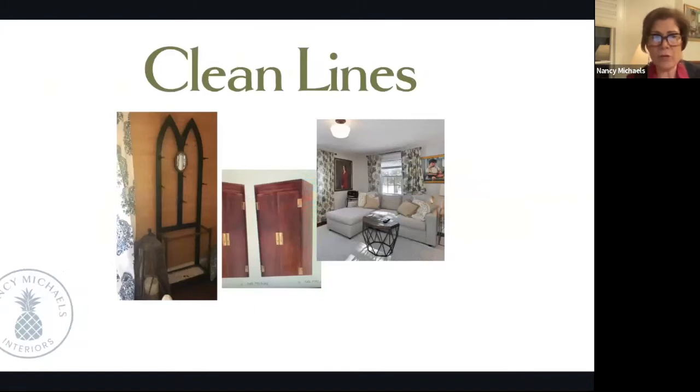Clean lines. So now the piece to the left obviously is an antique. It's a hat stand. But I would say it has clean lines, simply because I know it's more Gothic or Victorian in its style, but it's just got clean lines. The two matching armoires below are great. And that's another way to create symmetry. You could have two cabinets like that on either side of a window that would bring more symmetry to that space. The small sectional has pretty clean lines.